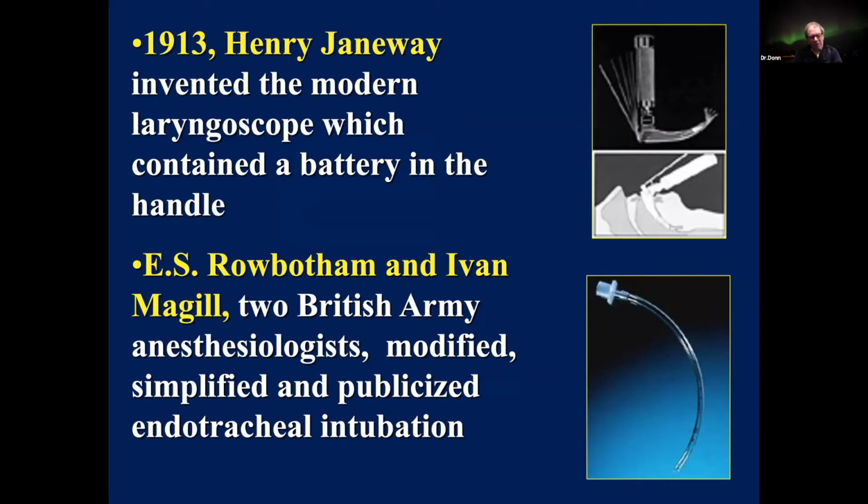Two British Army anesthesiologists, E.S. Robotham and Ivan McGill, modified, simplified, and publicized endotracheal intubation. And many of you probably recognize the name McGill associated with the forceps that are used for nasotracheal intubation.